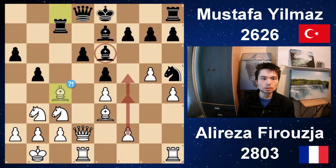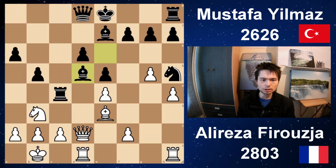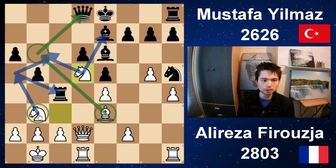Yilmaz actually took with the rook. Knight d5 is now possible. Lots of arrows, let me explain. The blue arrows show all the options for the knights. The knight on d5 is so strong, Yilmaz actually takes it. This knight can also come to a5, which we're going to see very soon in a line.